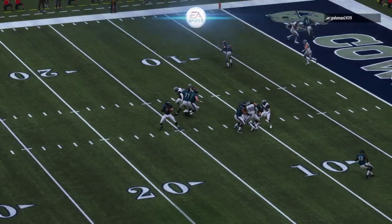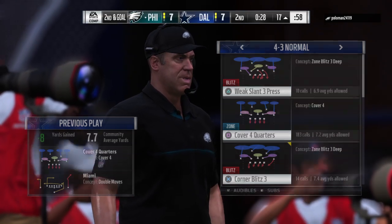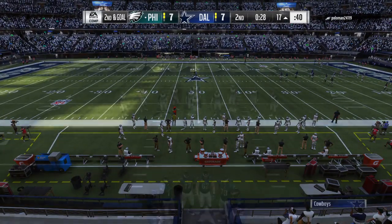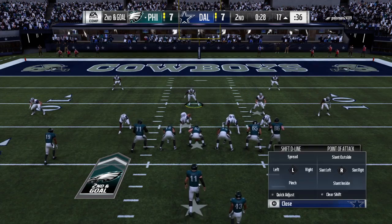Well, that was point counterpoint, wasn't it? They decide to throw for it on first and goal. Instead, the defense counters with pressure, and the defense wins, getting a big sack. First down, a bit of a disaster, and now on second and goal, back even further.